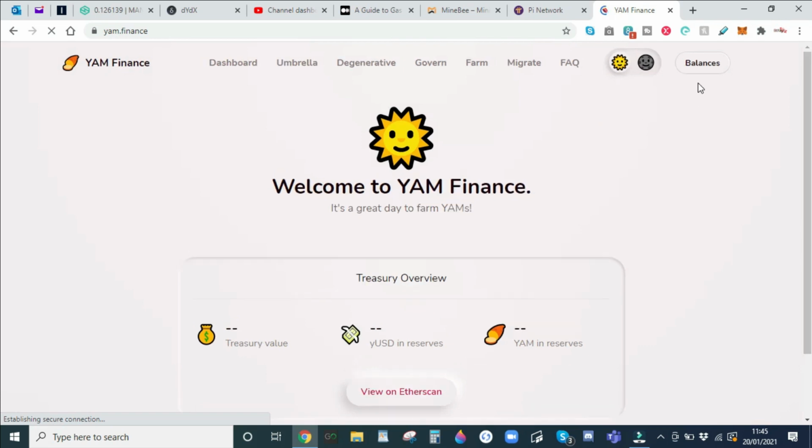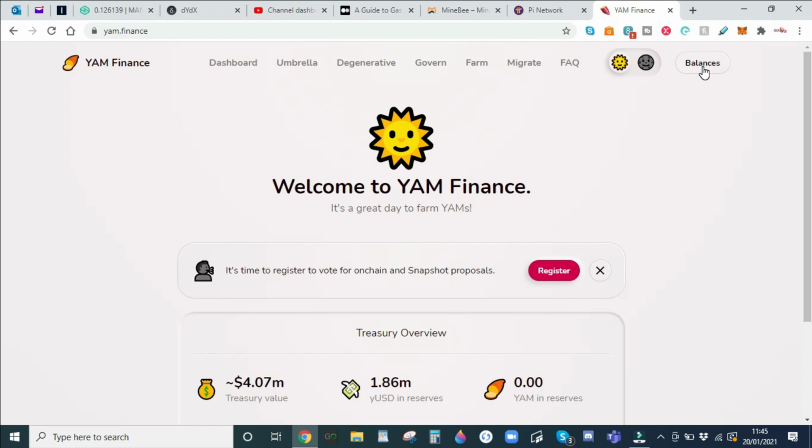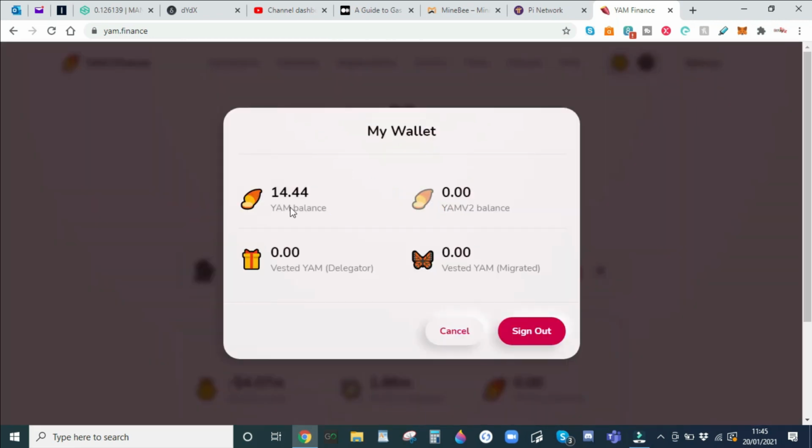So head over to yam.finance. It's already got me logged in. Where it says balances on the top right hand side here, you click it. It tells me I've got 14 yam. It tells me my yam version 2 balance, which I have none because I migrated it back to yam. Nothing vested and nothing. The vested yam migrated was what migrated from version 1 to 2. I've since drawn that out and gone back to yam, so I've got nothing left in there.